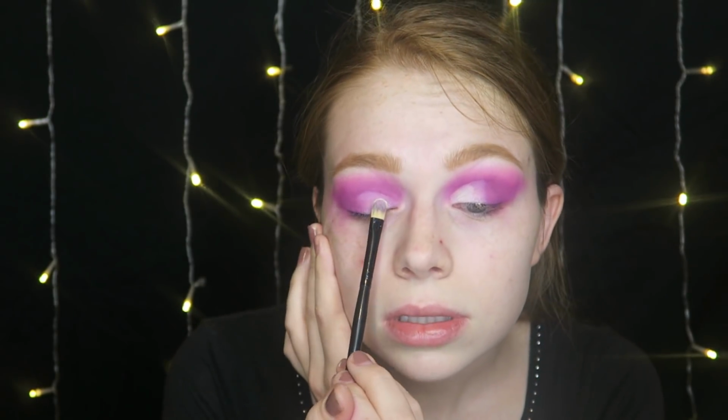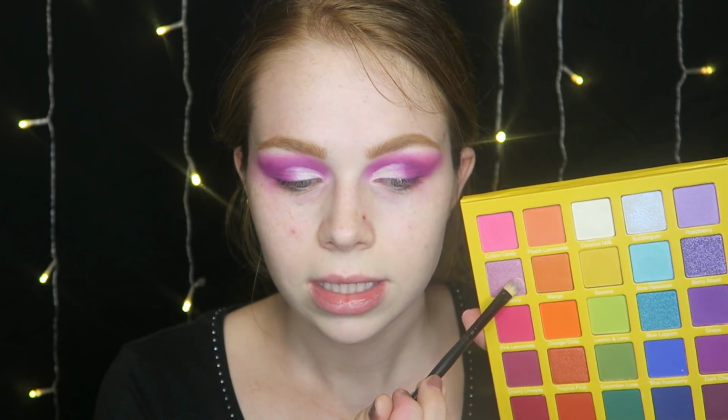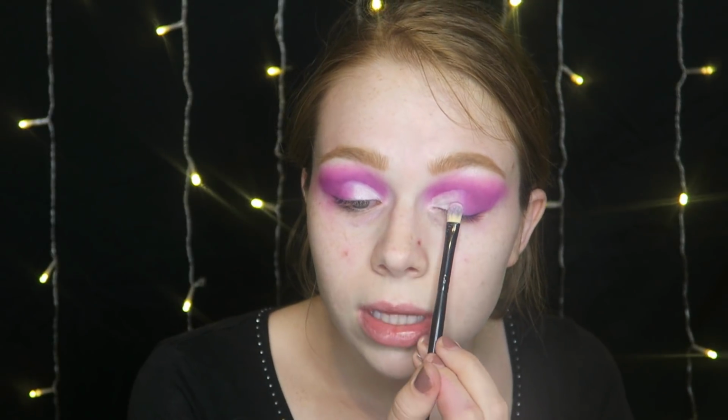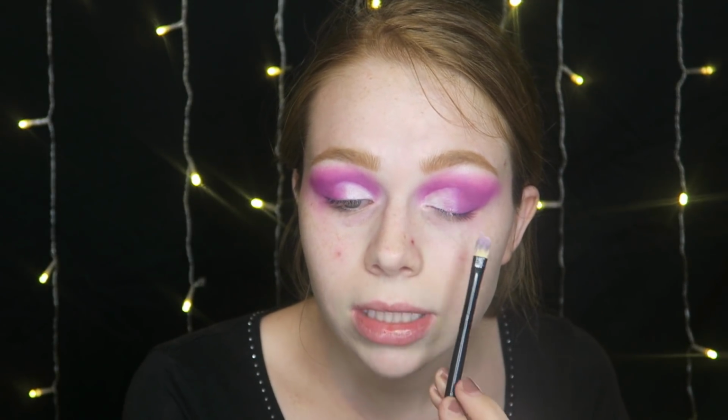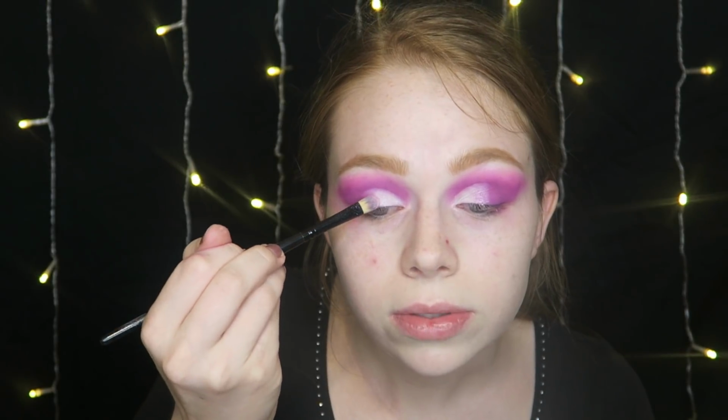Super pigmented though. Alright, so next I think I'm gonna go into this shade right here called Strawberry, which is kind of like a pinky purple shade. And I'm gonna put that on this part of my lid. Ooh, that's pretty. Okay, it's kind of more of a unique shade too.